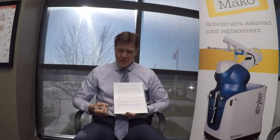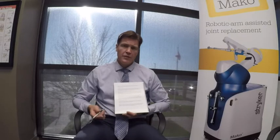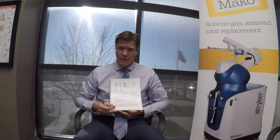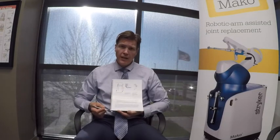And if you're going home same day, typically you'll be discharged from the recovery room. If you need to stay the night, then typically you'll be transferred to one of our overnight rooms at the surgery center or at the hospital. Now, after leaving, these are copies here of the equipment that you will be needing after surgery.